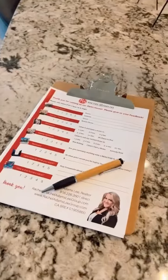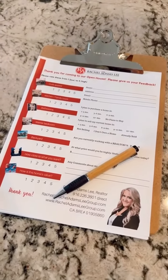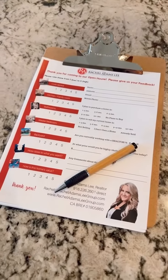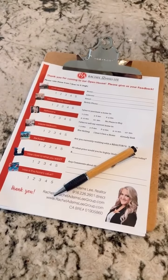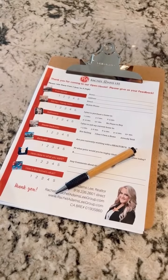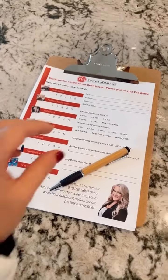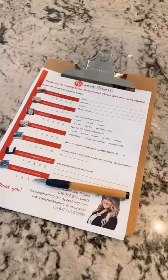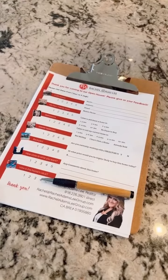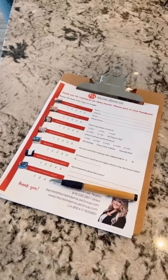And then I have an open house sheet that looks just like this. It has them rating the home, the curb appeal, bedrooms, bathrooms, all that. And then it says how soon they plan to purchase a home. My favorite thing is I need to sell my current home in order to purchase, because then you can have 2 sides to it, right? Are you currently working with a realtor? At what price are you likely to buy this home today? These are just really good questions to open the conversation.